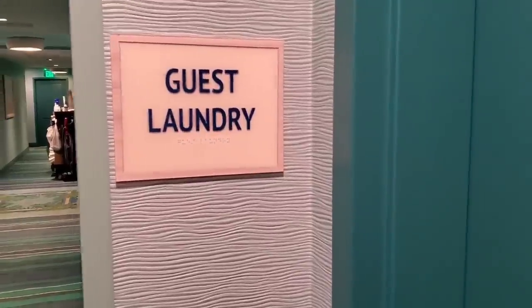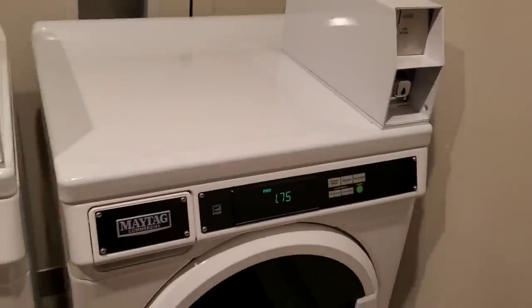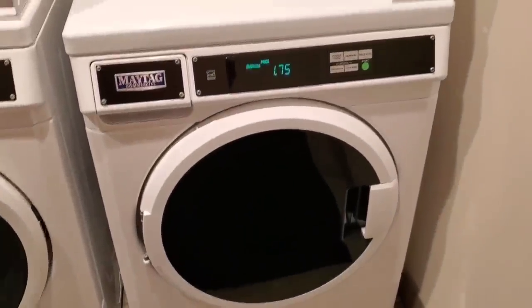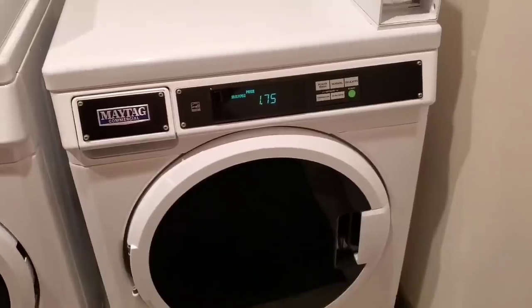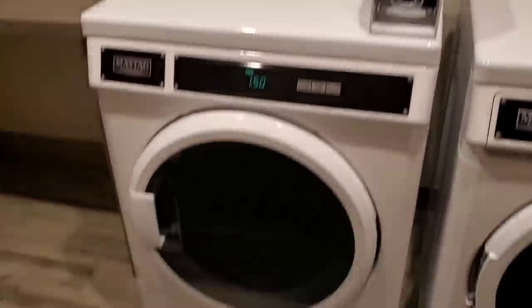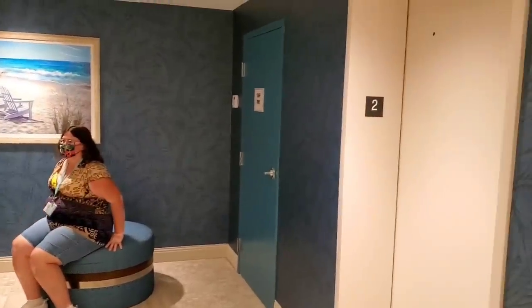Well, here is the guest laundry. Let's check this out here. Let's turn the light on. Okay, so they have two Maytag front loaders. They're $1.75 for the wash, maybe. I believe this is the dryer. This is $1.50. Waiting for an elevator here on the second floor.